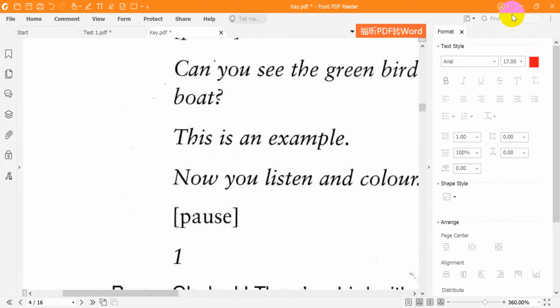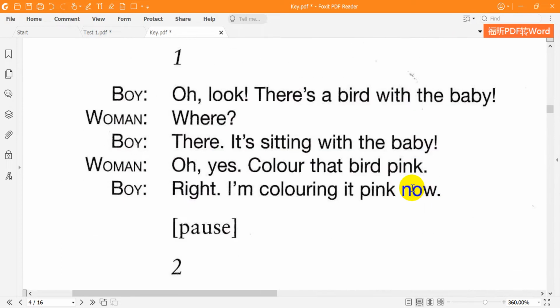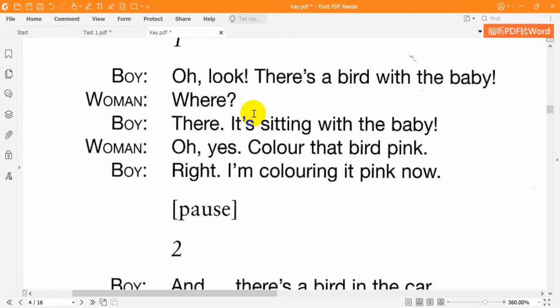1. Oh, look! There's a bird with the baby. Where? There. It's sitting with the baby. Oh, yes! Colour that bird pink. Right. I'm colouring it pink now.